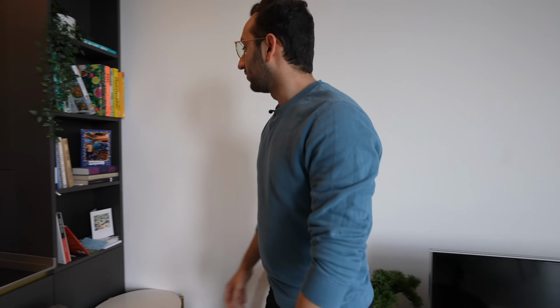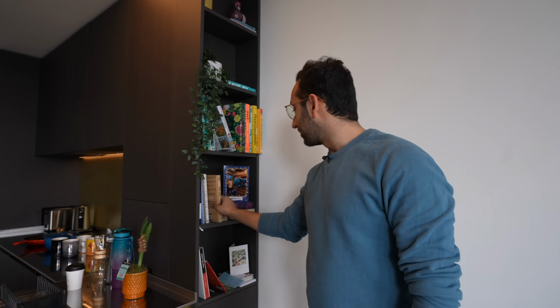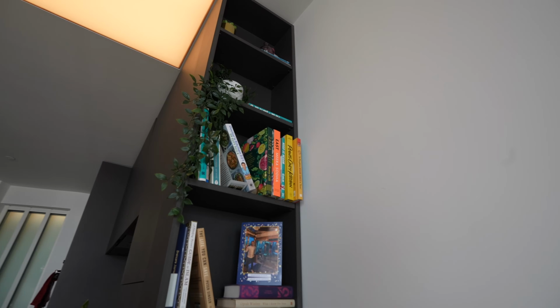In the bookshelf, we have a few interesting books. We have The Life You Can Save by Peter Singer, fantastic philosopher, all about utilitarianism. We have, of course, The Thinking Person's Guide to Islam, solid book. We've got a few cookbooks. Dr. Rupy Aujla, one of my mates, I had an interview with him on the Deep Dive podcast recently. The Doctor's Kitchen 321. This is broadly the bookshelf.